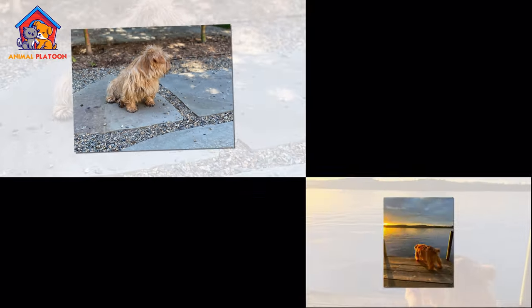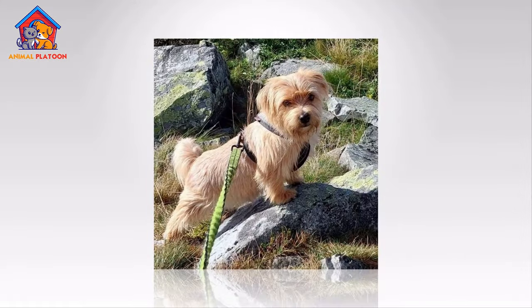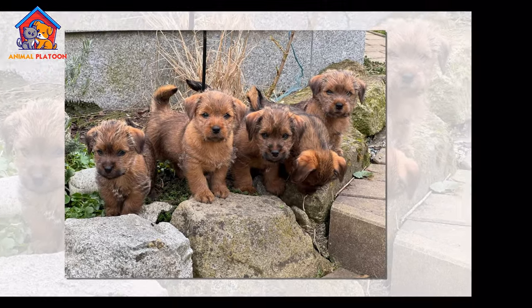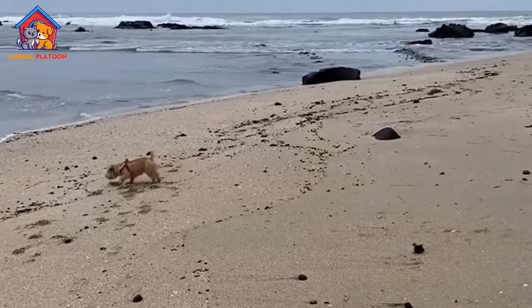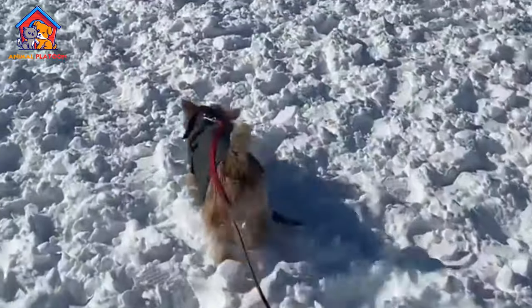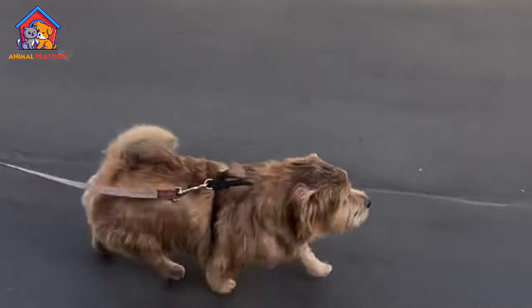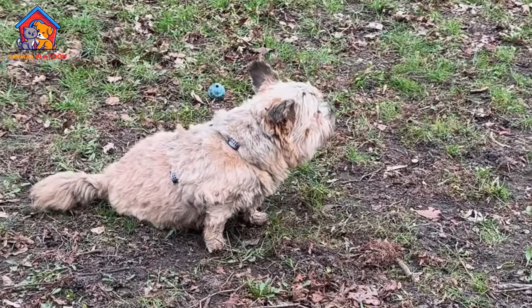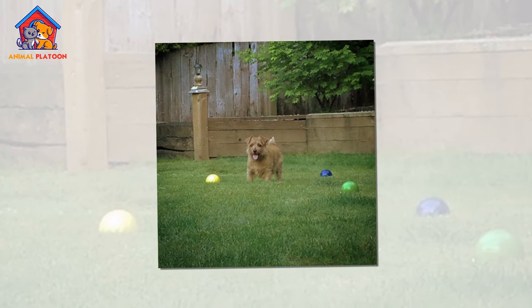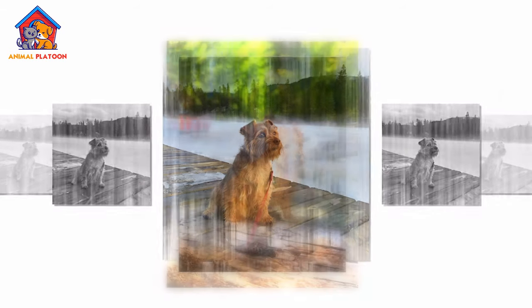They were once known as Norwich Terriers, distinguished only by their ears, with Norwich Terriers having upright ears and Norfolk Terriers having folded ones. The breed faced various name changes over the years, from Cantab Terriers to Trumpington Terriers, before officially being recognized as Norfolk Terriers by the English Kennel Club in 1964. They were recognized as a separate breed from Norwich Terriers by the American Kennel Club in 1979.